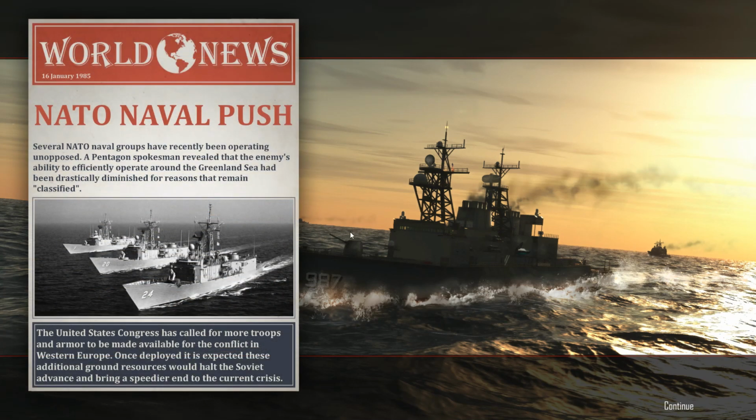NATO naval push. Several naval groups have been recently operating unopposed. The enemy's ability to efficiently operate around the Greenland Sea has been drastically diminished for reasons that remain classified. And we have called for additional forces. Once deployed, it's expected these additional ground resources would halt the Soviet advance and bring a speedier end to the current crisis.